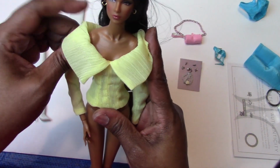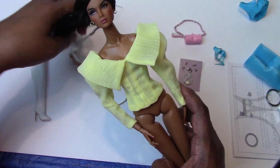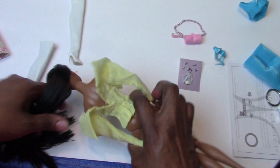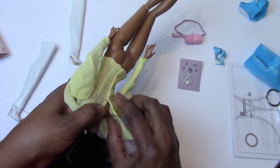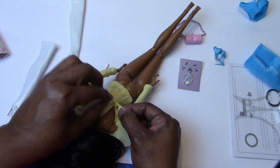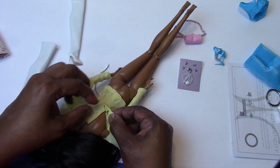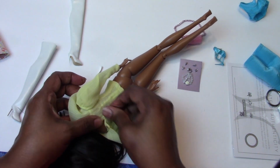Love this top. Like the way it fits on her. Very pretty. Love the coloring. The yellow with that deep tan, the light honey skin. See if we can get all these hooks and eyes hooked in there without breaking them. Sometimes they get mashed in, so you have to kind of open them up a little bit to get them to hook and then push them back in.